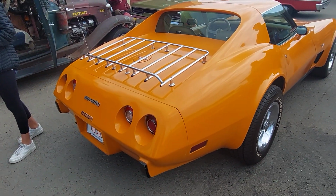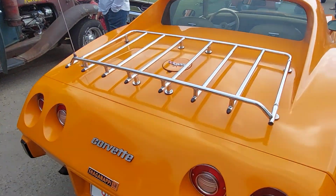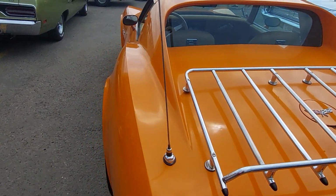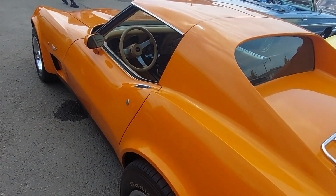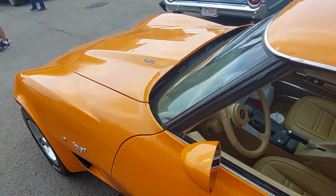Here we have a '76 or '77 Corvette. The guy has owned this for a long time. He's had it for about, he said, like 38 years. So this is the L48 package, which from the factory had 180 horsepower.